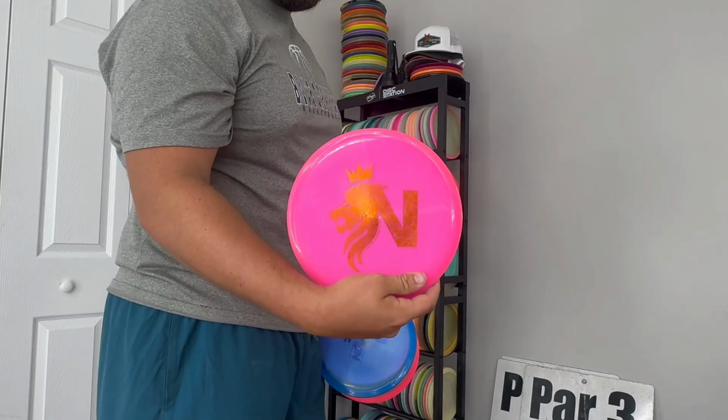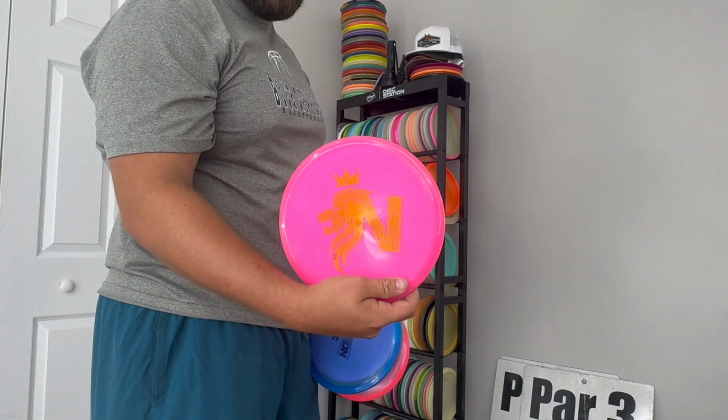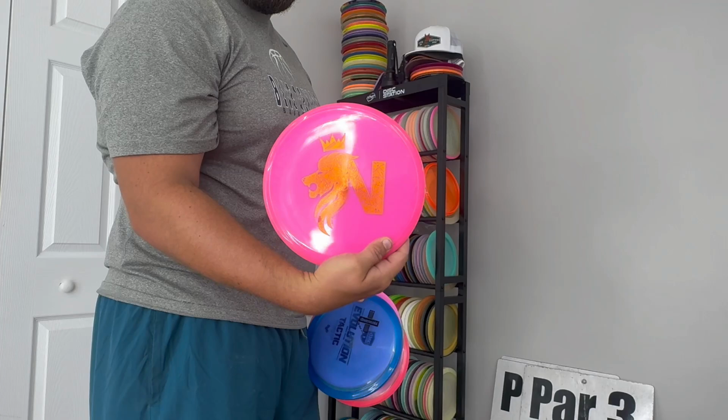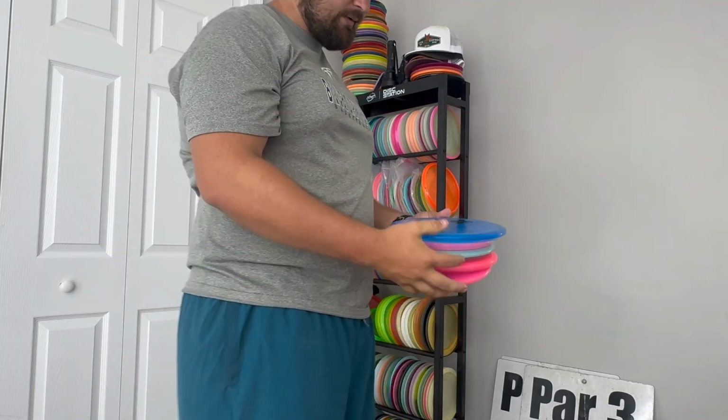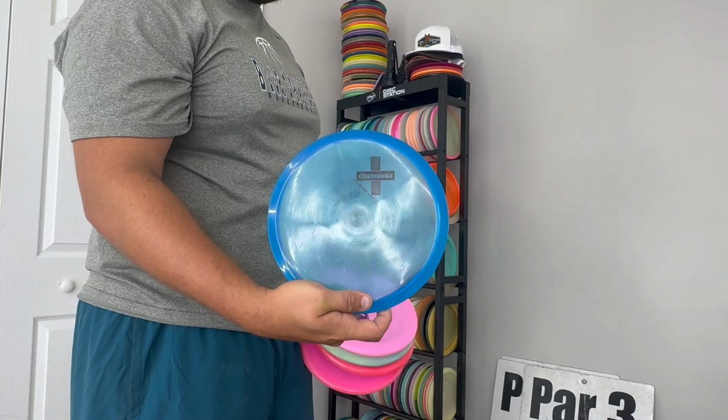This is a Nicholson disc. We met him in Nashville just to support him. I bought one of these, and I'm going to hang on to it just for memory's sake. Here's an MD1. I threw this one time. Don't like it. Not a big mid guy.